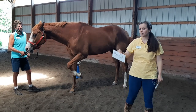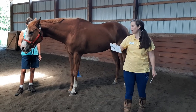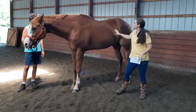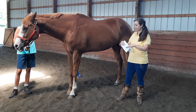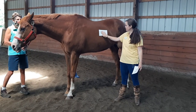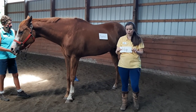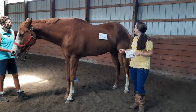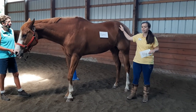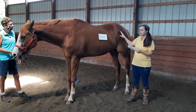All right, so number 17 was the barrel. And his big belly right here, that's shaped like a barrel, is called the barrel. This is right over top of his ribs. And number 23 is the hip. He has one on each side, just like you and me. And you can kind of see the point of the hip sticks out just a little bit right here.